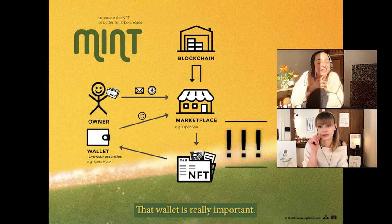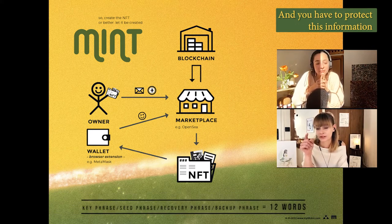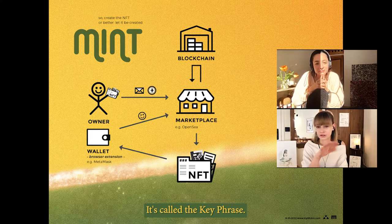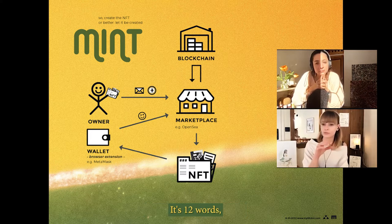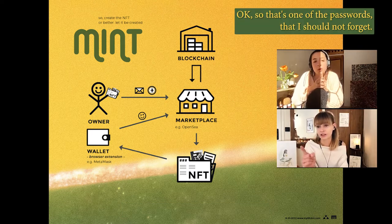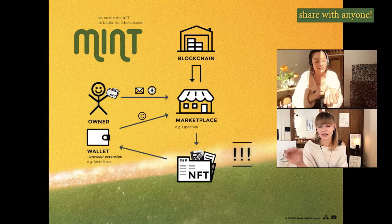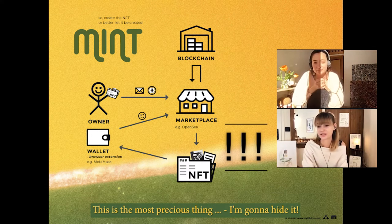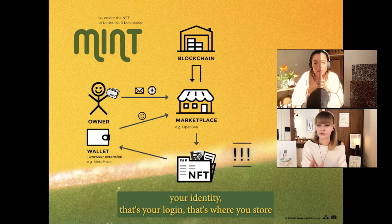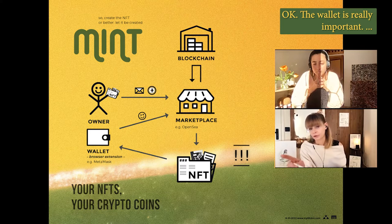That wallet is really important. If you open a wallet, you're going to get a key phrase, and you have to protect this information like your life, because this is the access to your wallet. It's called the key phrase. It's some words, and that's like your master password. It's one of the passwords that I don't need to forget, and never share with anyone. This is the most precious thing, because this is your identity. That's your login. That's where you store your values. The wallet is really important.